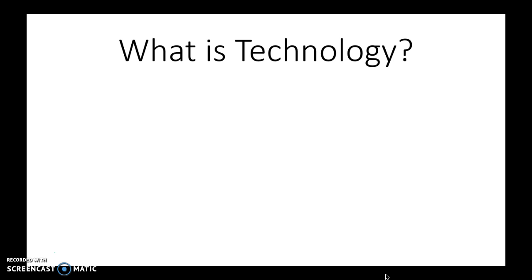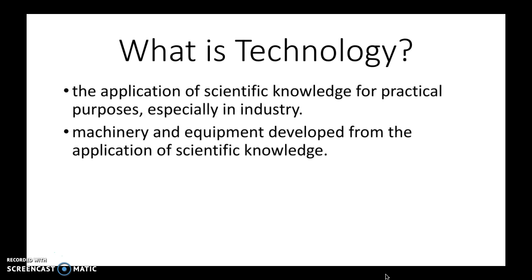But first, I want to think about just the idea of what technology is. When I think of technology, I'll admit, I often say, oh, it's got to be something electronic, it's computers, that's all technology. But it's important to remember that the definition of technology is basically having to do with equipment developed from the application of scientific knowledge at a very broad level.